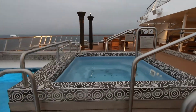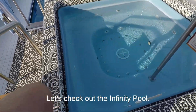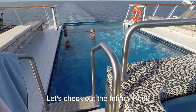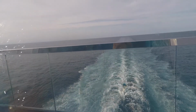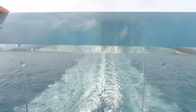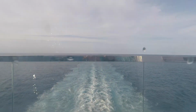And a little hot tub. There's the hot tub, and it is warm. I wouldn't call it hot. And there's the infinity pool. You can come here to infinity and beyond. Ow, hit my head on it. That is one thick piece of glass or plastic. I don't know if it has to be that thick, but let's go down.